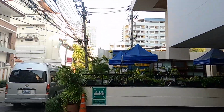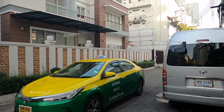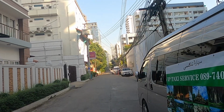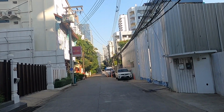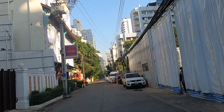Alright, let's go explore Soi 8. This is Soi 8 right out the front. If you turn right when you come out, you'll go all the way up to the MRT train station, and from there you can catch a train anywhere. So the train station is just right at the end of this street basically. Just come out here, turn left.